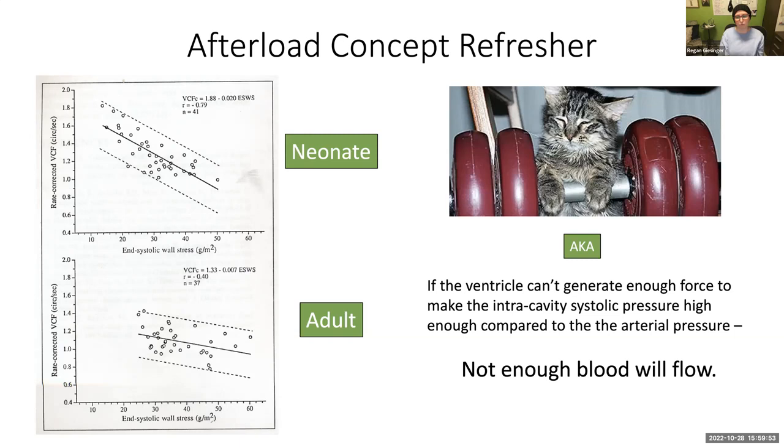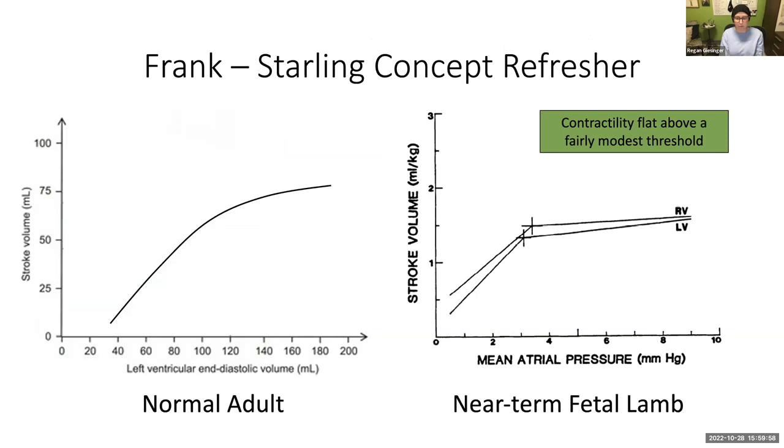The Frank-Starling concept is one that I'm sure we're all familiar with also. In a normal adult, as you stretch the myocytes more, you get a greater elastic recoil. And so you actually gain a greater amount of contractility by putting more volume into the atrium and the ventricle, up to a certain point, than you gain simply by the amount of volume that you put in there. So you actually get a proportional improvement in your stroke volume on the basis of greater stretch.